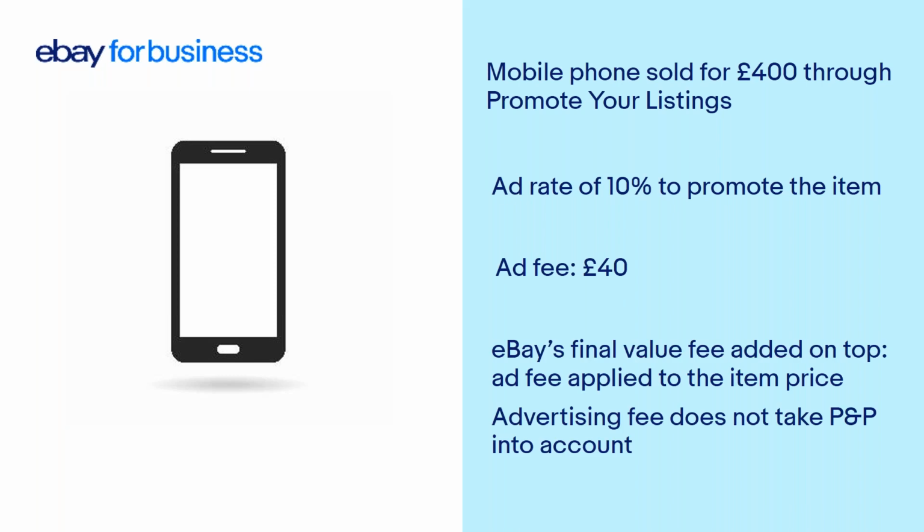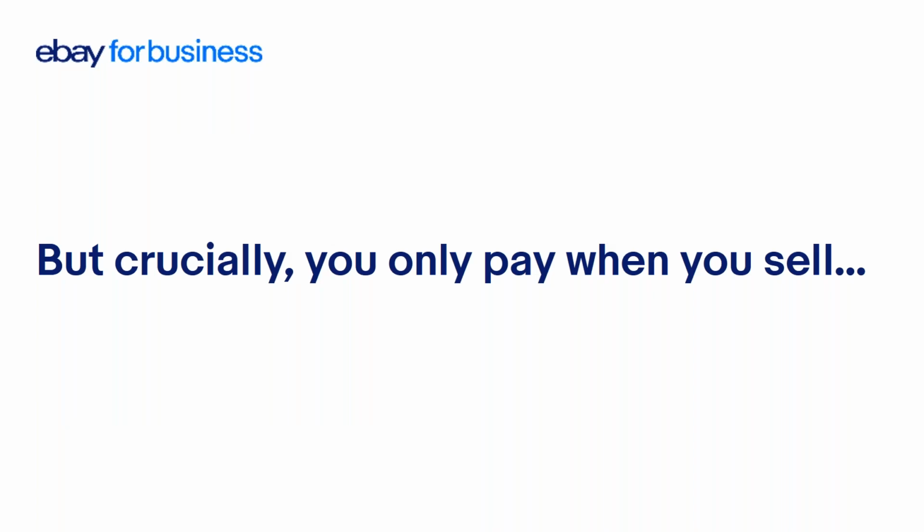Now it's important to mention that eBay's final value fee is then added on top. So the ad fee is only applied to the item price. The advertising fee does not take into account postage and packaging either. But crucially, you will only pay this ad fee when you sell an item. And we'll have a look at this in a bit more depth in a few minutes.